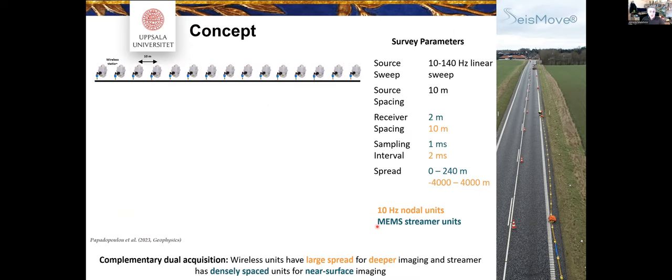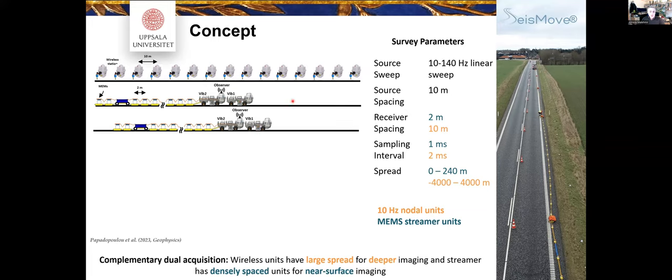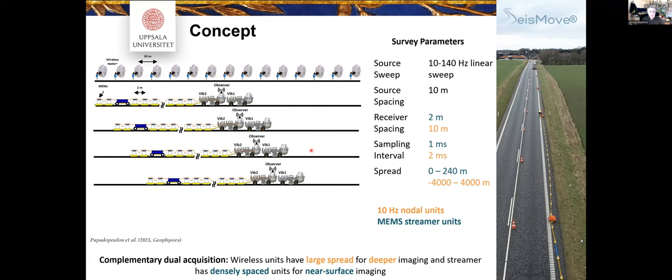So a little bit of a sketch of how things work in reality. If the line is short and we have enough nodes, we also upgraded our nodes as we moved on to this year's surveys. Last year we had 700 nodes. This year we had 1,500 nodes. So if the line was 7K, we could have a fixed array. Assuming this is your fixed array, the vibe came and shook at every node position three times. And it moved on until we acquired the entire fixed spread. And these are some of the information you might be interested to look at.